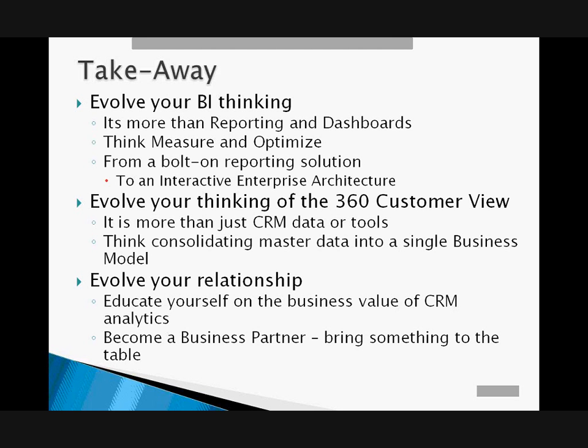That's the second point, is evolve your thinking around the 360 customer view. Seriously, if you're in the IT space or the CRM space inside of an IT organization today, you should really know where all customer data is being stored. Where is my customer data being stored? I got some of it here, I got some of it there. I know there's a bunch of line of business applications. You really should know who owns what piece of information around this, right?